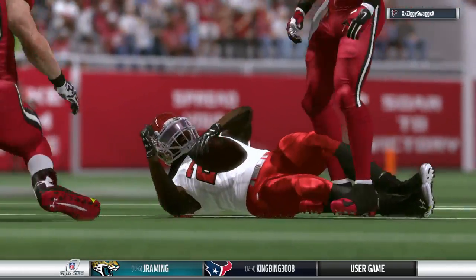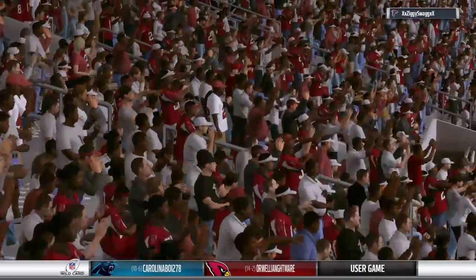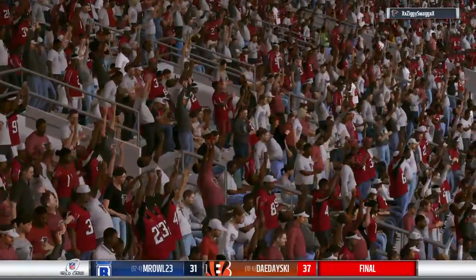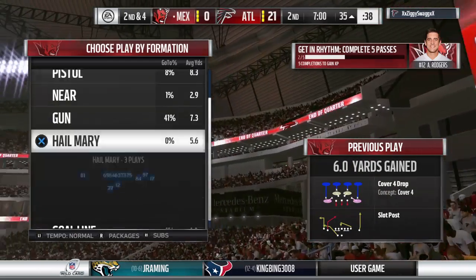Before he's taken down. Back with Charles Davis, I'm Brandon Gaudin. It's Mexico City football to begin quarter number 2. They've got it 2nd and 4 to start things out.